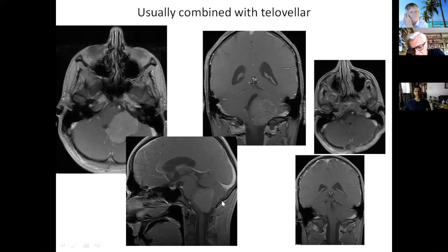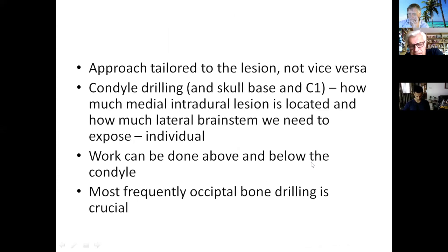These are the images after. It takes quite a lot of time because you are actually in three spaces. You are in the fourth ventricle, you are in the CP angle, and you are in the CC junction in the cisterna magna region. So the approach is always tailored to the lesion.